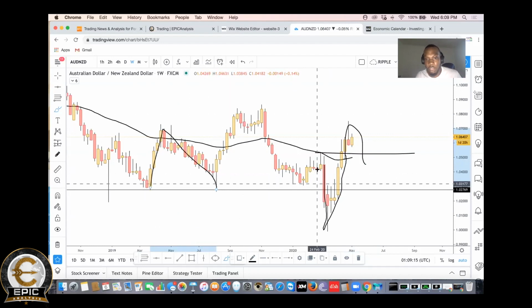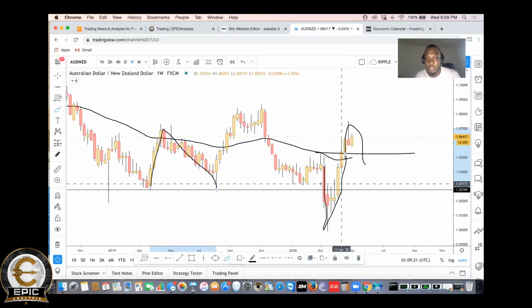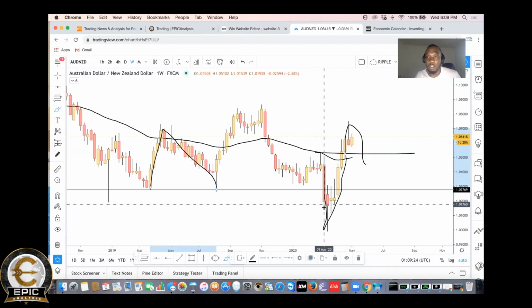In this case over here, when the market came down, you had a strong bearish engulfing candle, and then the market pushed up. So after that bearish engulfing candle, I can't buy, regardless if the market goes up, because that's buying against momentum. You would need more confirmations to actually buy.